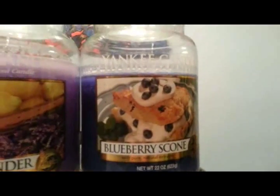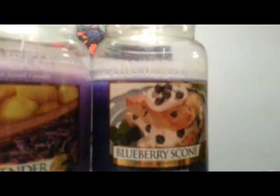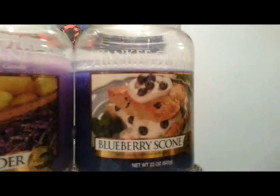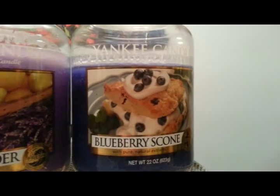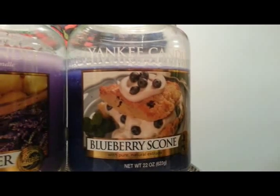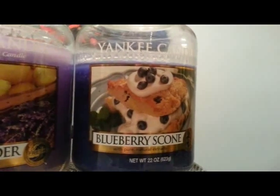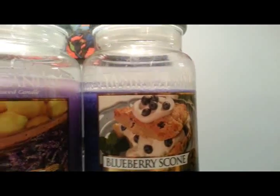And of course, by now everybody knows I love the blueberry scone. This is one of the few bakery scents that I've actually tried, and I really, really do love it. Once again, blueberry scone is a treasure. I did notice it is still available on the Yankee website online. However, I don't think it is in the current lineup. So if you're interested in blueberry scone, you still can get it, but you'll probably have to order it online.